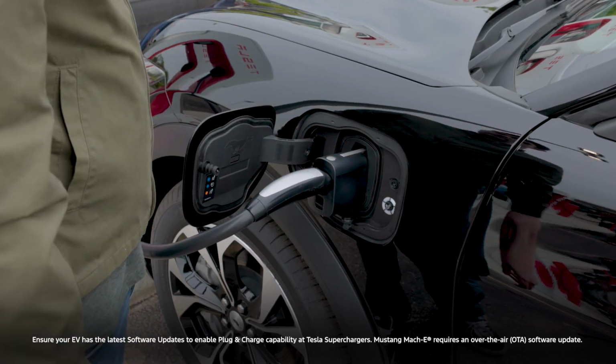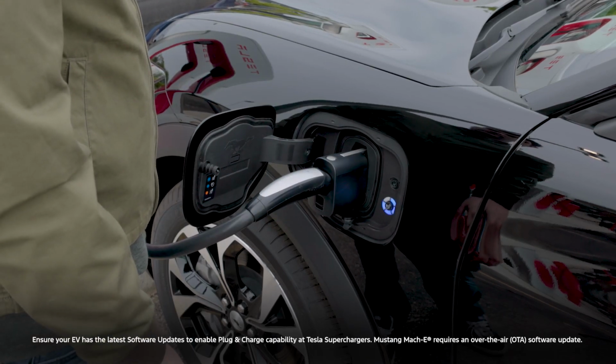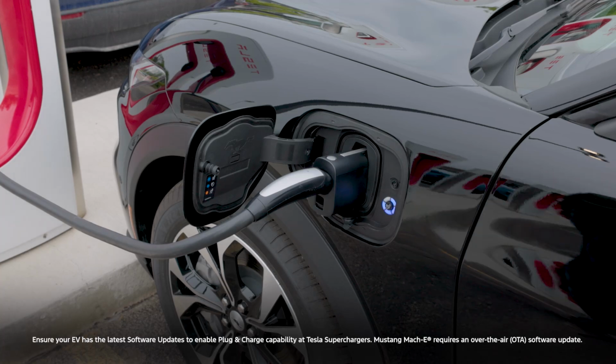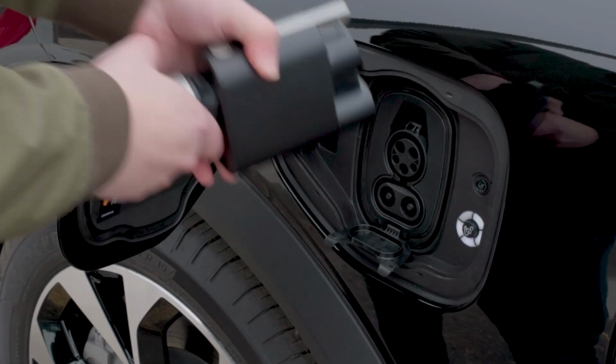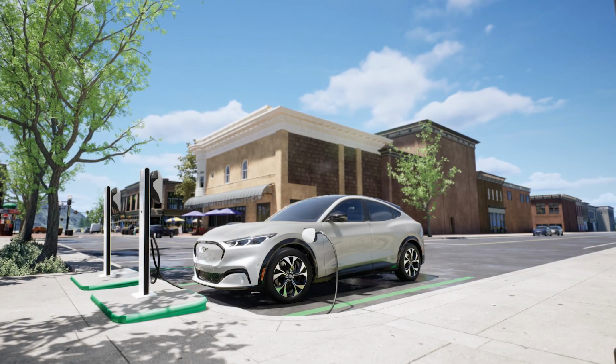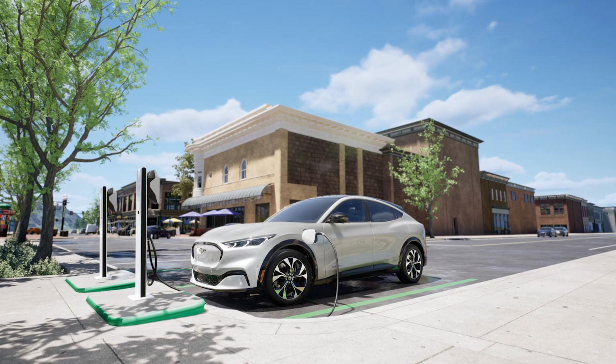Some chargers may require additional steps, so check the charger for instructions. No smartphone or credit cards are required at an in-network charger. Now you know how to quickly find public charging options on the go.